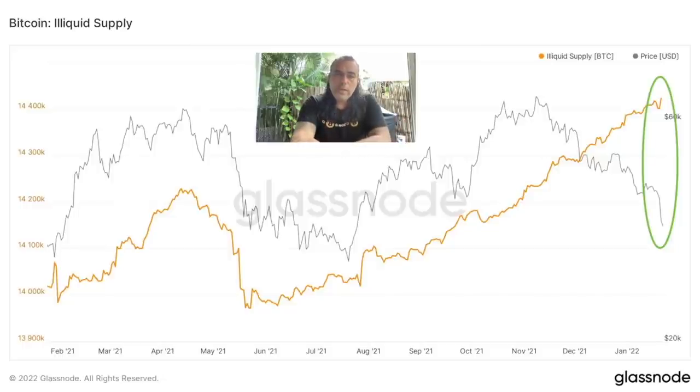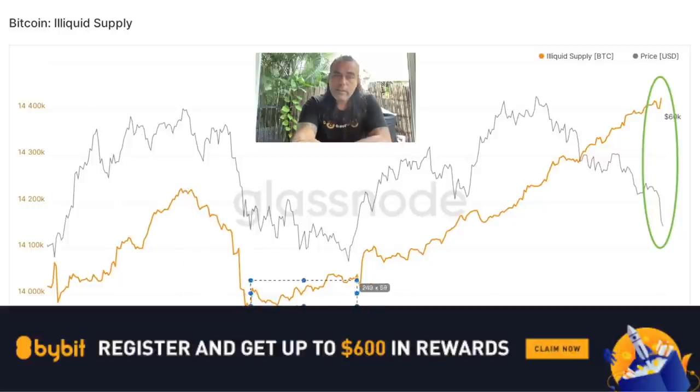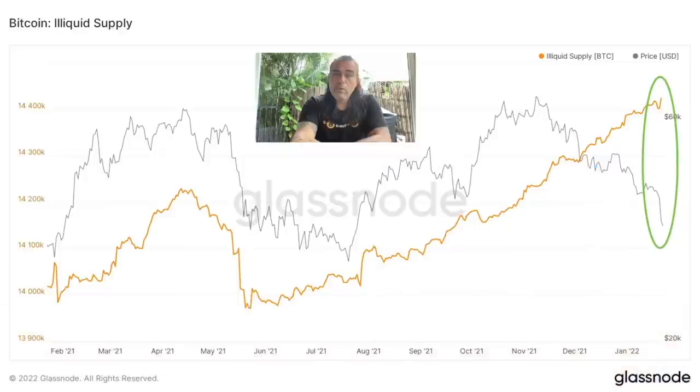Now I want you to look at this. This was the top, the first top in 2021. The illiquid supply dropped, okay? Then after that, the illiquid supply, the yellow line, started to move up. More people started to hodl Bitcoin, take them off the exchanges, put them in their cold storage, hodl Bitcoins. Because that happened, the price reacted and moved up.